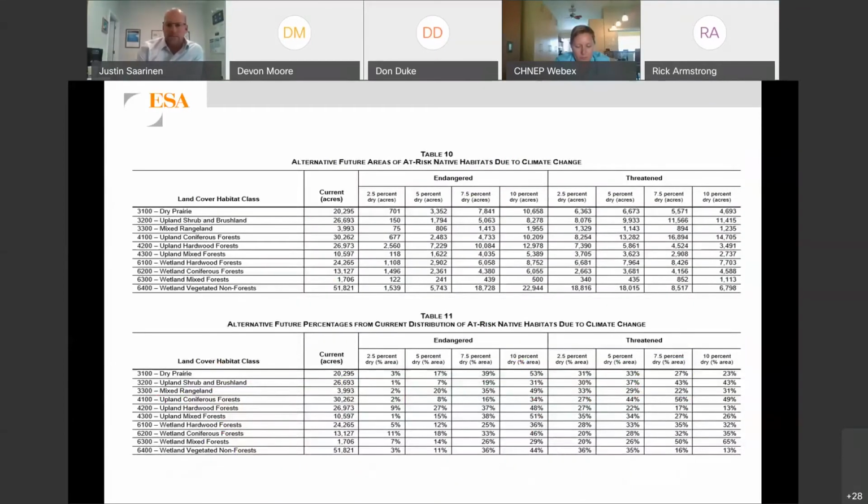This is a pretty complex table that is going to be hard to understand just here in this presentation, but it's in the draft report that is available to you all for your examination. I mostly want to introduce it to you. These are the same classifications that we saw in the trends analysis, and their current acreages. Then there are two big columns, the endangered and the threatened, and the sub columns within there are those scenarios: the 2.5%, the 5%, the 7.5%, and the 10% scenario. These are the acreages of each of these native habitats that are going to be endangered and threatened.